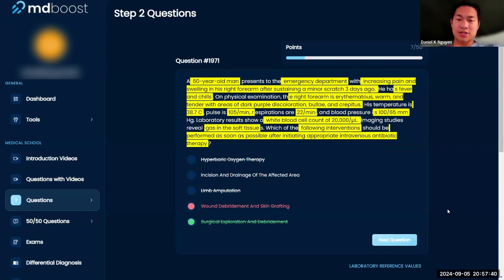Okay, let's talk about this one actually. So this patient, even though it's a minor scratch, the issue that you worry about is that he's kind of septic, right? He's tachycardic, he has hypotension, leukocytosis. His forearm is erythematous, warm, tender, with bullae and crepitus. Crepitus means there's gas under there. Anytime you see gas, you've got to be thinking necrotizing fasciitis, which is horrible. Necrotizing fasciitis is absolutely horrible.